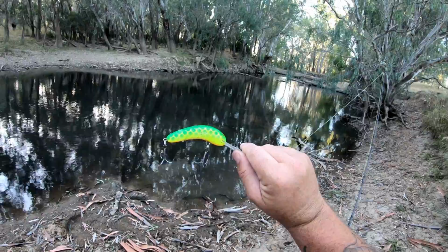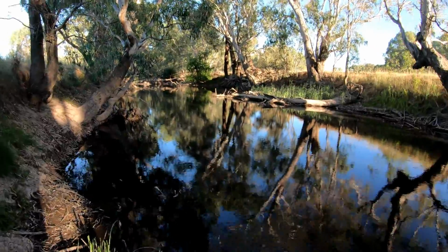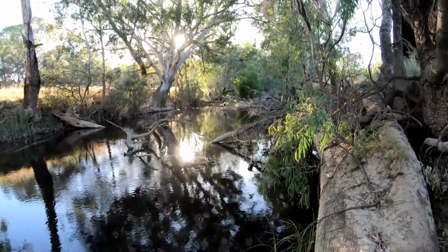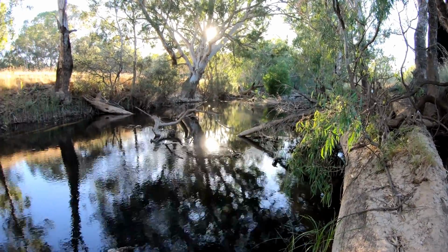There you go, fluoro green old mate. Check this out. This is the river. If you look down there, it is just snag central. Where I am here, it's a little bit open. Then there's a few snags across the river, and then up there, there's just snags everywhere. You couldn't even get a kayak through here at the moment.